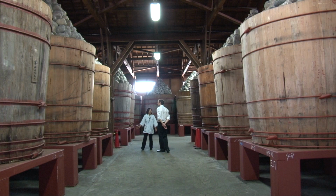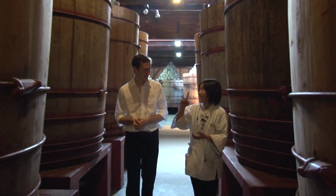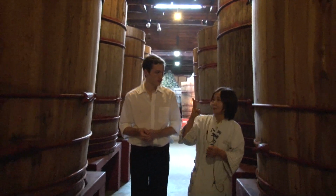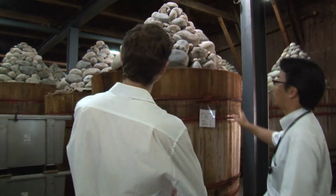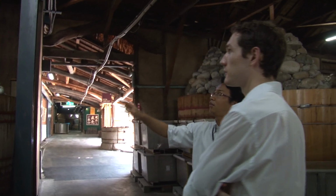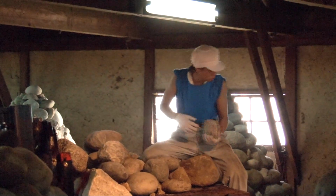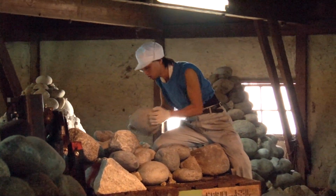Even today, 八丁味噌 is still made using traditional methods. Entering the factory, it's like taking a step back in time, walking amongst the giant wooden barrels, each containing 6 tons of fermenting miso paste. The river stones, piled on top of the barrels, are stacked in such a way as to remain secure even during an earthquake. In fact, there are only a handful of workers here who have the skill and experience to stack the stones in this way.